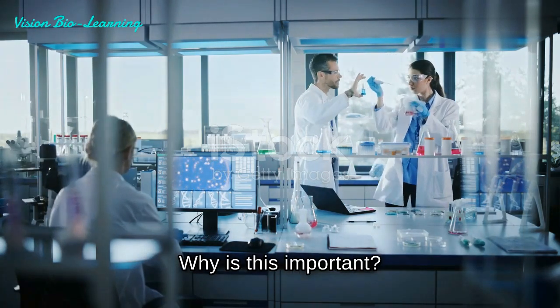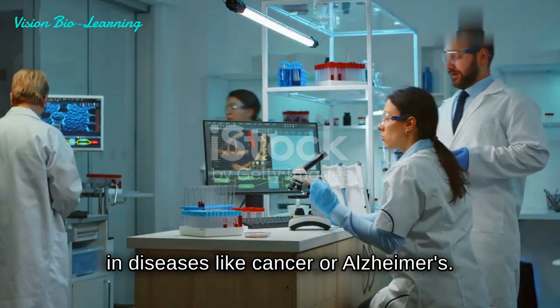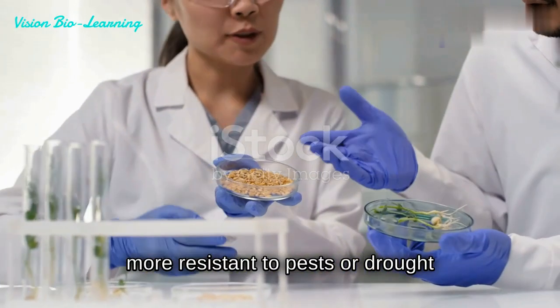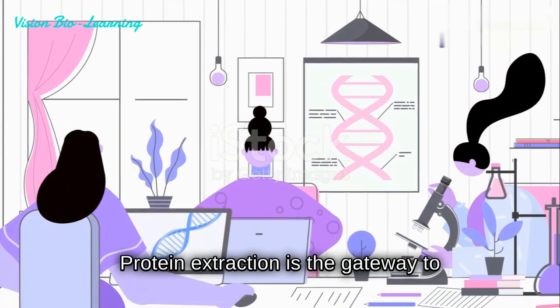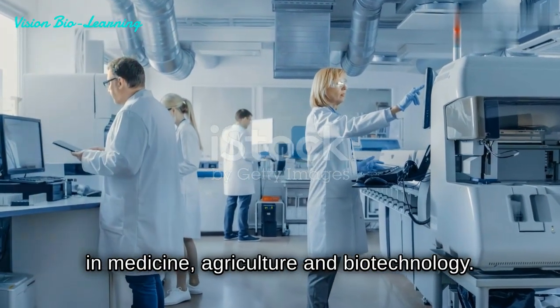Why is this important? Imagine being able to develop new drugs that target specific proteins involved in diseases like cancer or Alzheimer's. Or envision engineering crops that are more resistant to pests or drought by modifying their protein composition. Protein extraction is the gateway to these and countless other groundbreaking applications in medicine, agriculture, and biotechnology.